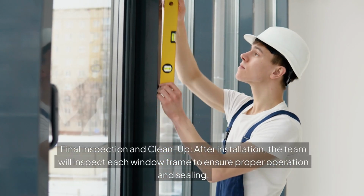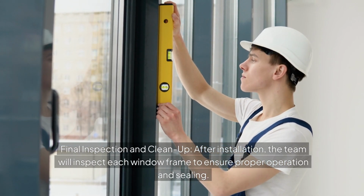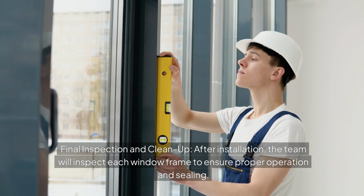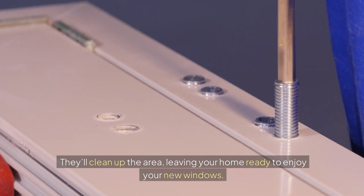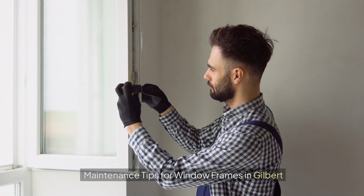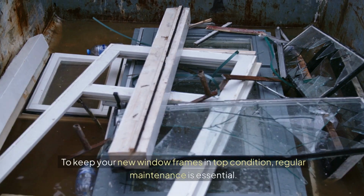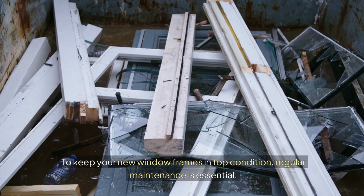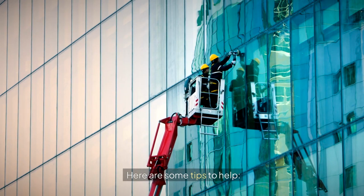Final inspection and cleanup. After installation, the team will inspect each window frame to ensure proper operation and sealing. They'll clean up the area, leaving your home ready to enjoy your new windows. Maintenance tips for window frames in Gilbert. To keep your new window frames in top condition, regular maintenance is essential. Here are some tips to help.